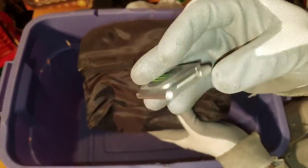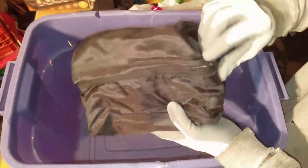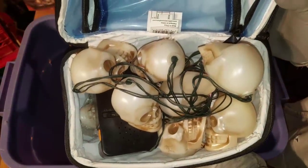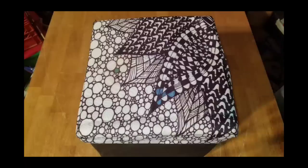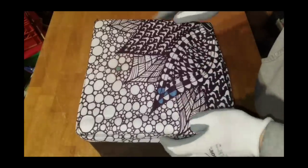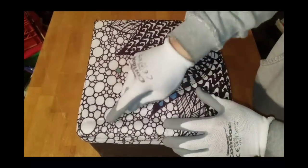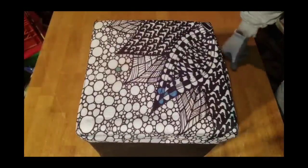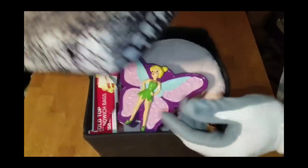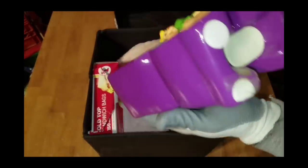Okay, let's keep going. Looks like we got two more things in here. Here's what looks like a digital watch or something. And then we got a bag filled with skulls. Better than teeth, I suppose. The artwork's starting to make a little bit more sense now. It looks like this is a keepsake tote that you can actually be creative with. So if you got an artist in the family, that'd be a really cool thing to get them.